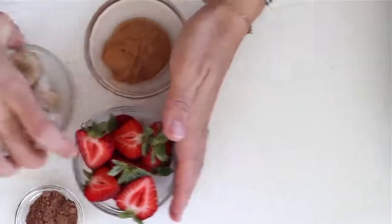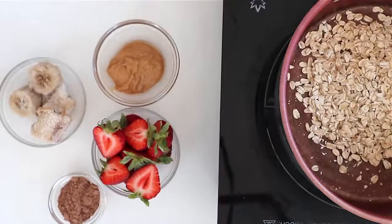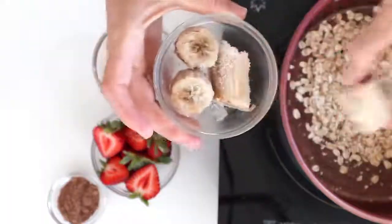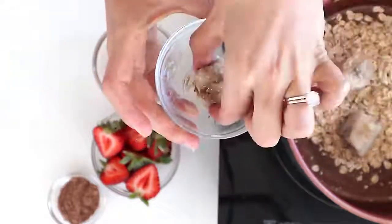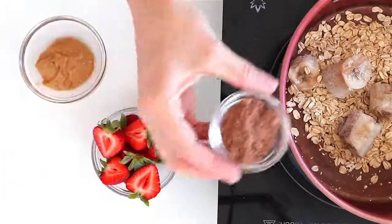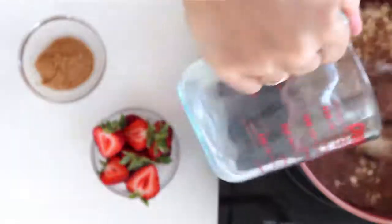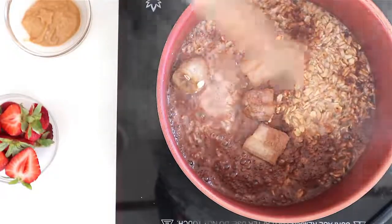All we're going to do is add our oats into a saucepan along with our banana. I used a frozen banana, but you could use a fresh banana. It doesn't really matter. The banana just adds natural sweetness to the oats without adding any refined sugar or anything like that. Then we're just going to be adding in our cocoa powder, 1.5 cups of water, bringing this up to a boil, and then cooking it until all of the water is absorbed into the oats.